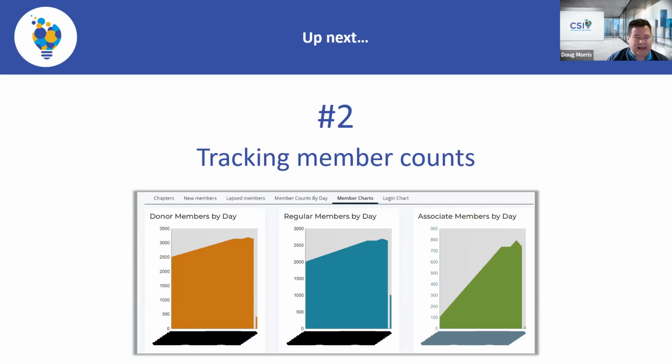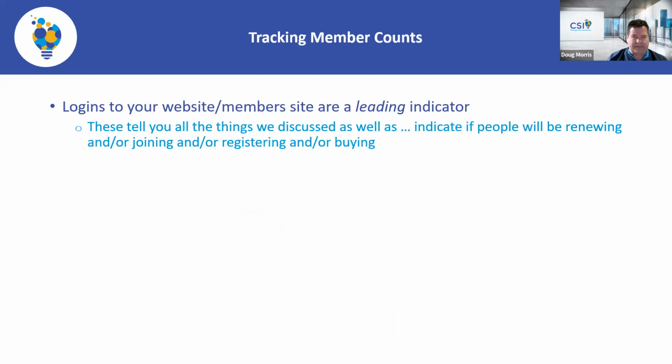Number two thing that we think you should be doing today is tracking member counts. This is something that iMIS is terrible at if you want to find out how many members you had last year. So the real challenge is if you don't start now, you're in trouble. So let's talk about why this is important, okay?